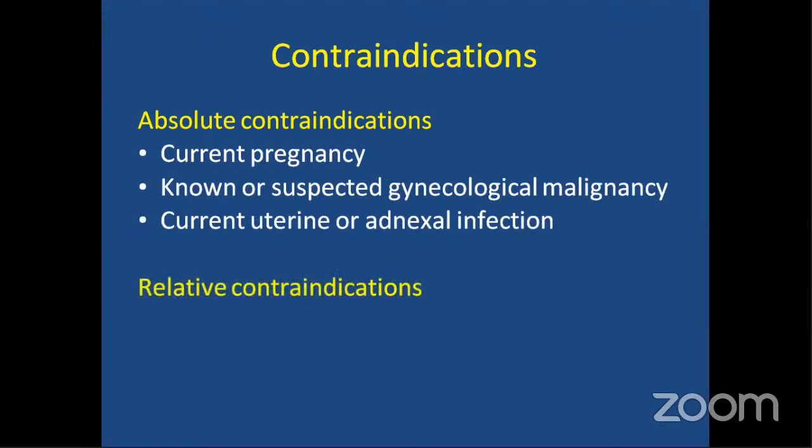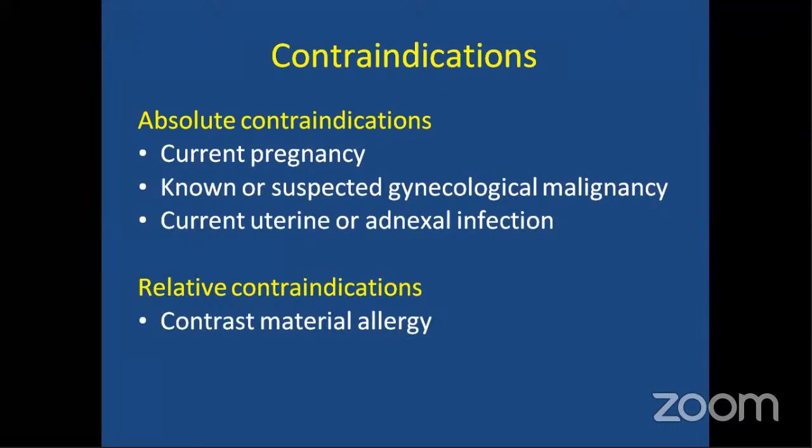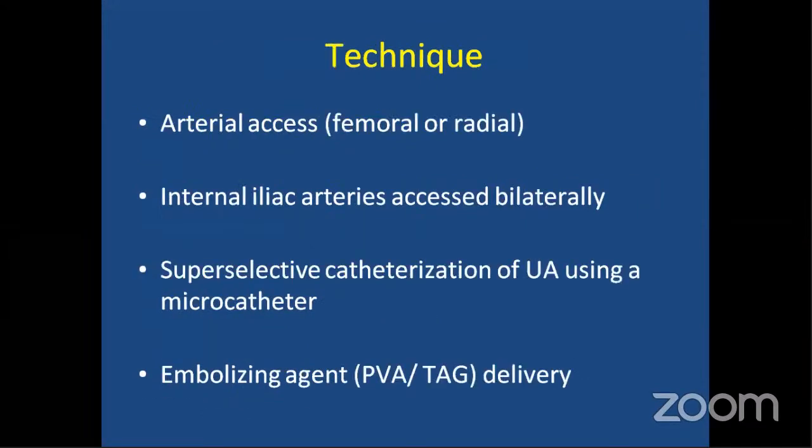Relative contraindications are those conditions which can be managed and are not absolutely a contraindication. So these include contrast material allergy, which can be managed by changing the contrast agent and performing pre-medication with steroids. Then patients with renal failure. If the degree of renal failure is lower, then we can prehydrate the patient and offer N-acetylcysteine. All these have been proven to reduce the risk of renal failure post angiography. Next is coagulopathy. So these three are relative contraindications.